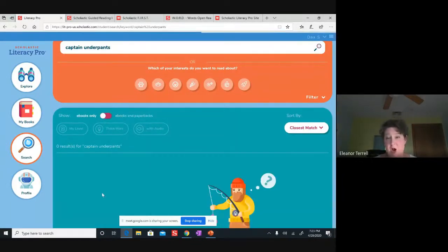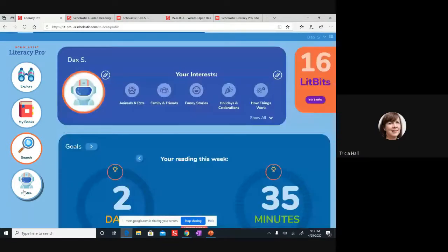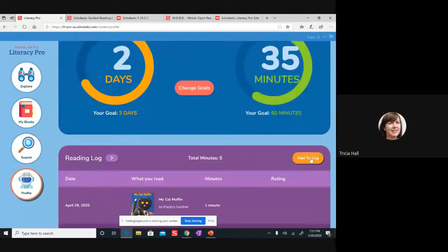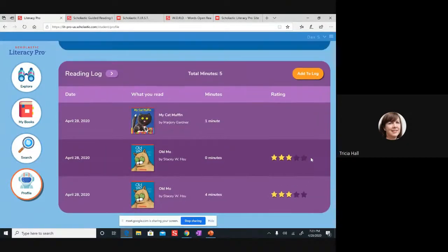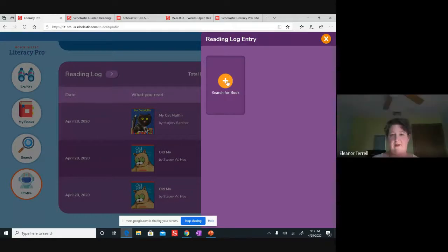Now, if you have a book at home and you're wanting to add that, Trisha, can you remind me, is it through the profile that they can add a book? Yep, they can click on their profile and they'll see their reading log, and you scroll up. One of the things I always encourage parents to do is ask their students to see their reading profile. This is where in Literacy Pro you're able to see what your kids have been doing. And you can see if they've read a paperback book or any book at home and they want to include that in their reading log. Eleanor's just about to show you how to add that book.